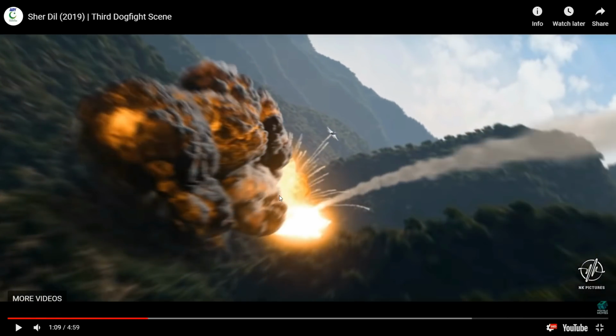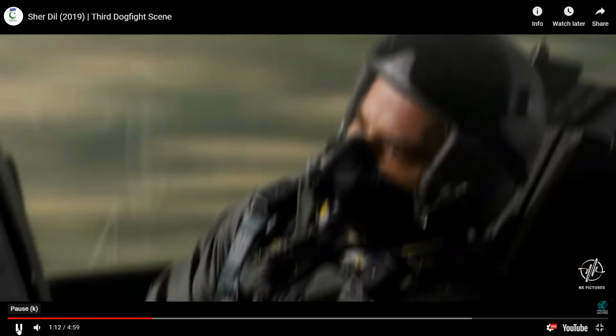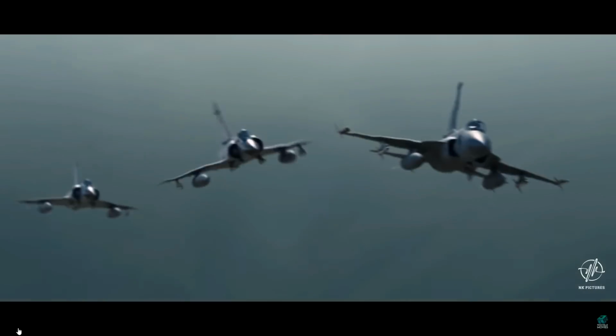And the Mika went for that. Would that happen in real life? Honestly, no idea. No one will probably ever know because no one will be able to test it. But sure, why not? At least that explains why Pakistani James Bond waited to drop his fuel tanks, although in real life he'd be dead by now. But torpedo missile, it's okay.